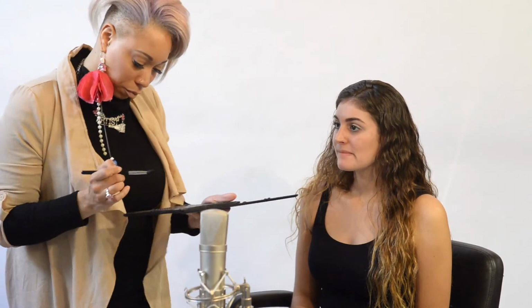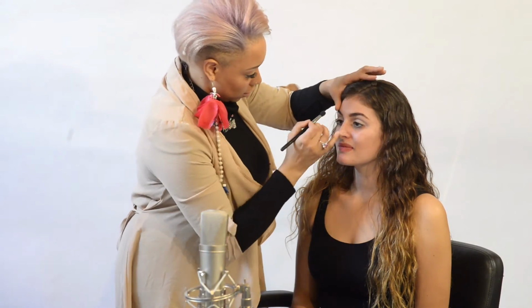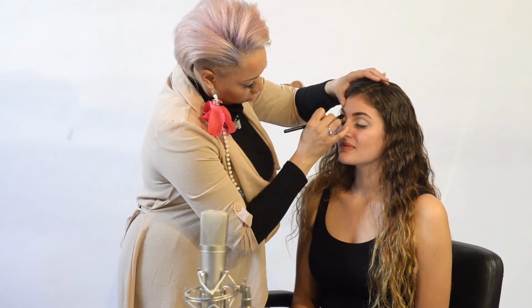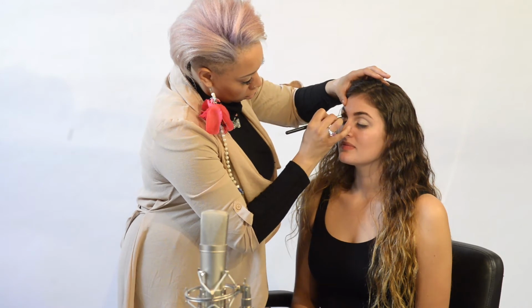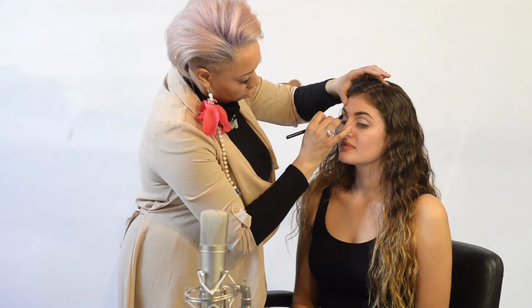Then when you're going into your crease, you want to take a nice blending brush to blend it out in your crease. I went ahead and used three different colors. They're nice, dark colors, and it's going to define your eyes and pop them out.